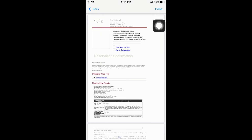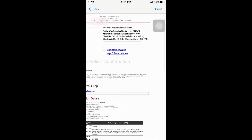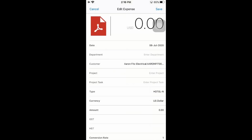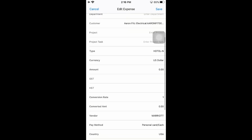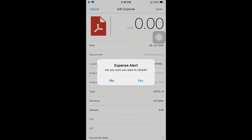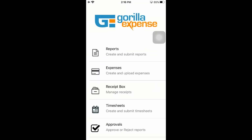So this was the hotel reservation made at Marriott from October 14th to October 19th, and the amount is $1,045. Now I can attach this PDF as a receipt to a particular transaction, or I can create a transaction out of this as well, just by filling out few details on the transaction page. So either way I can do it. We'll come back to this later. So let's go back to the home page and let's start creating few expenses.